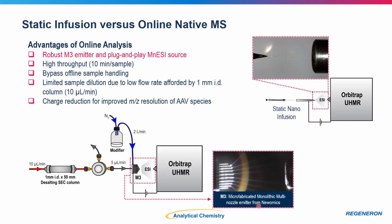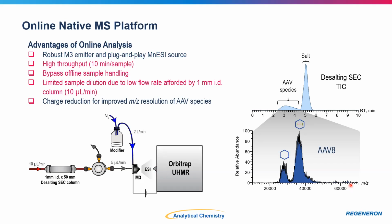Also, I just want to point out that in the event that there are emitter changes that are necessary, this can be readily accomplished using the plug and play Newomics Menzi source that Tom just described. This is without any need for additional re-optimization. So it truly is a plug and play type system. Furthermore, this method is very fast with run times of approximately 10 minutes per sample. And this is really significant when compared to the industry standard of analytical ultracentrifugation, which can take upwards of 5 hours just for data acquisition, not including data analysis.